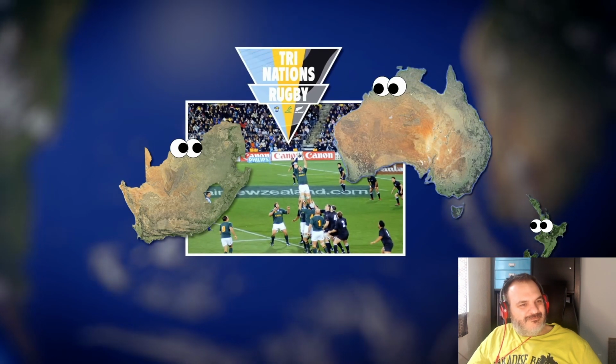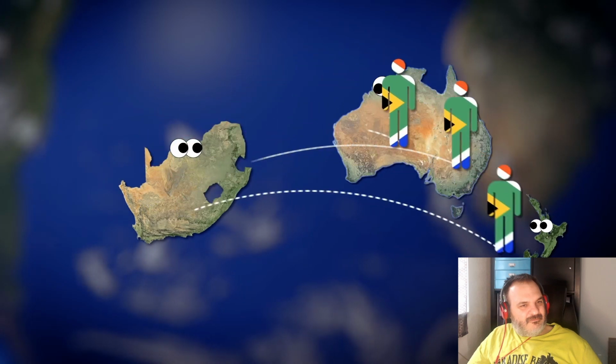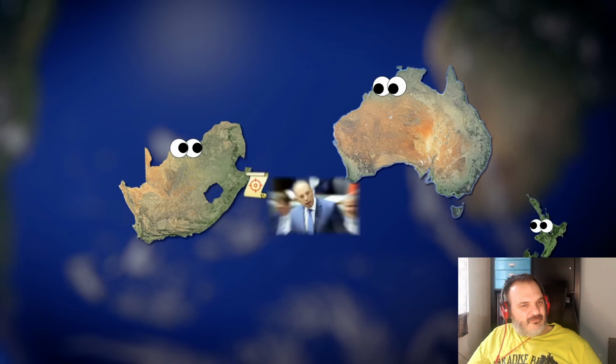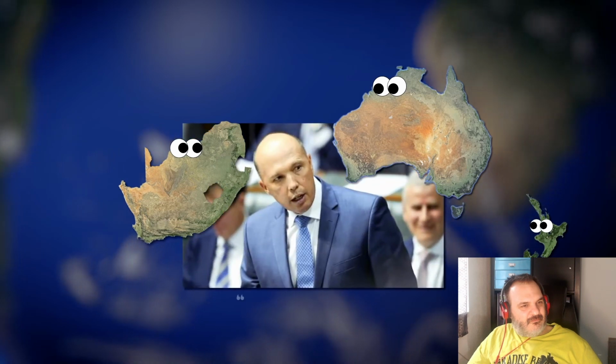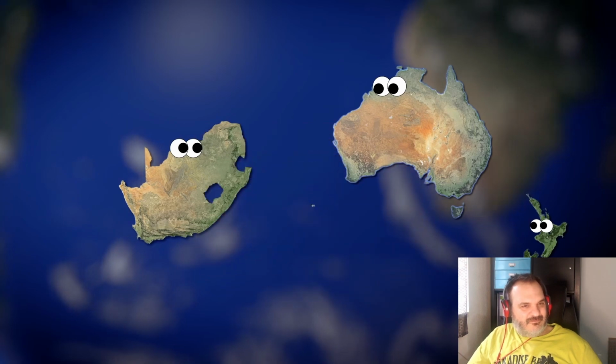There was a bit of tension in the past, though, since many white South Africans choose to move to these countries in fear of policies they think might target them in South Africa. It got to the point where an Australian cabinet member even referred to them as refugees, which caused some backlash. But apart from that, overall, these three get along great.